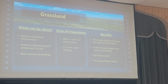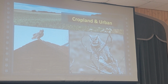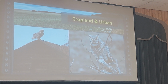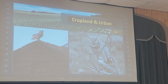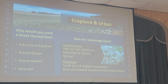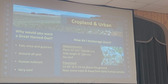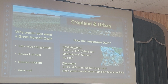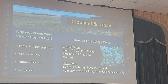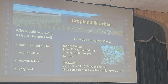But I love owls. I'm not here to say get rid of all the great horned owls. So if you actually like great horned owls, you're not in range of lekking sites or burrowing owl colonies, and you would actually like owls, there's ways to take my research and flip it on its head and actually encourage great horned owls. So if you do live in, let's say, outside Edmonton, or you live closer to a more urban area and you want some owls, some benefits, they are excellent at rodent control. They do actually in the summer eat gophers as well. They're here all year round, so you get that benefit all year round.